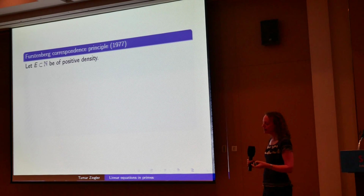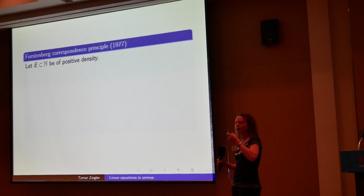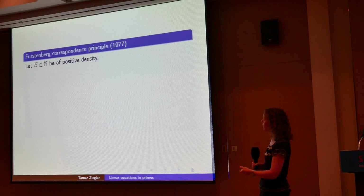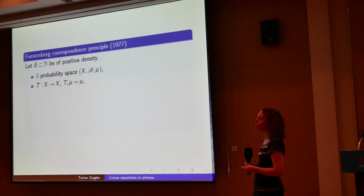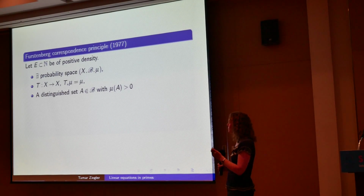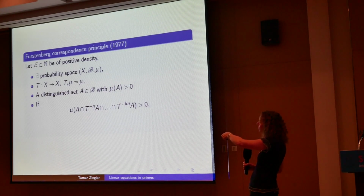Furstenberg first observed that you can translate questions of finding nice patterns in subsets of positive density in the integers into a question about finding nice return times to sets of positive measure inside a measure-preserving system. This is known today as the Furstenberg correspondence principle, and it says the following. Suppose you have a subset of positive density of the integers, and then you can associate to the subset a probability space (X, B, mu), a measure-preserving transformation T from X to X, and a distinguished set A with positive measure, such that the following happens. You think of this big space X, and you have the set A inside, and what this quantity is measuring is the return times to the set A.